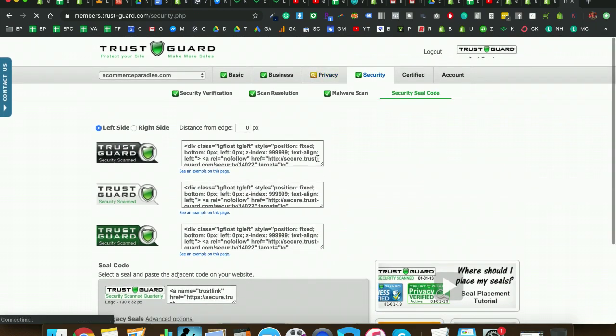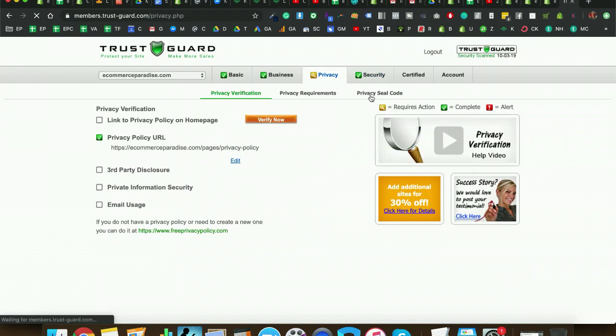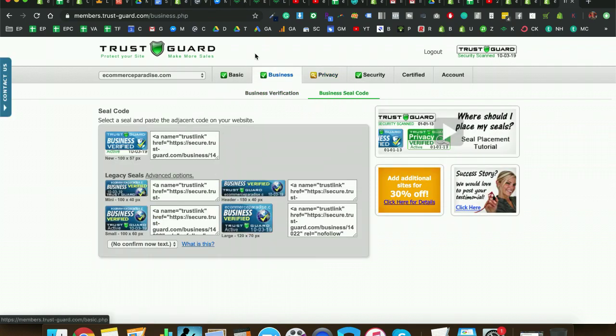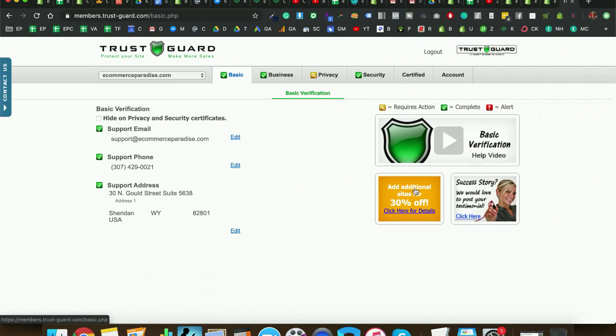So each of these has the seal codes. Privacy seal code looks like this. Business looks like this. Basic. Okay, and that's just your basic verification. And all your billing information is under the account. So now that I've shown you that, let me show you my website and what it looks like.